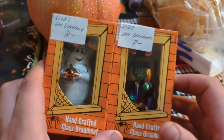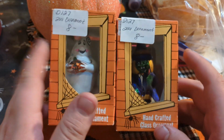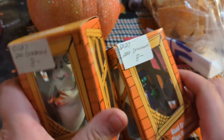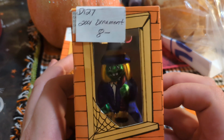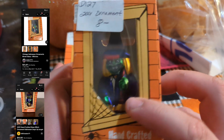And once again, I found these at the same thrift store as all of these other things that I've shown so far. And I thought these were really cute. And there was more than one of these ghosts, I think. But honestly, I just wanted one of them. Especially, I really thought this witch was really, really cool. I like her goofy little face with the buck teeth. Almost like SpongeBob holding a little broom too.